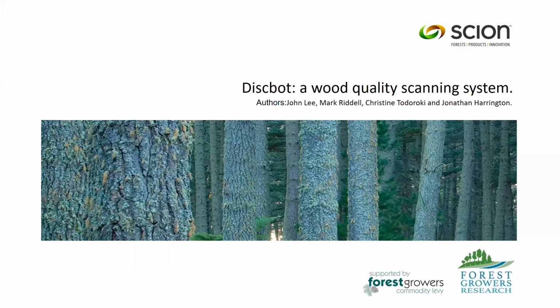Hello, I'm John Lee. I'm a wood quality scientist from Scion in Rotorua, and today I'll be presenting on the DiscBot, which is a wood quality scanning system developed by us. So the DiscBot, a wood quality scanning system.